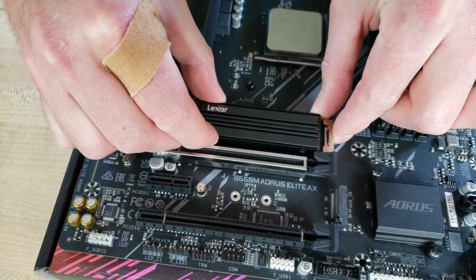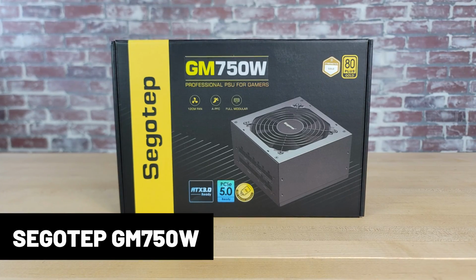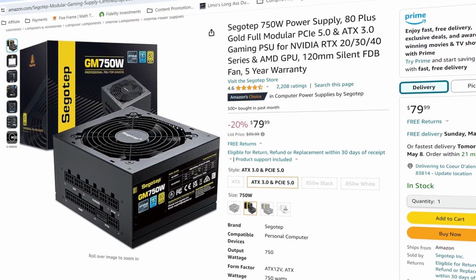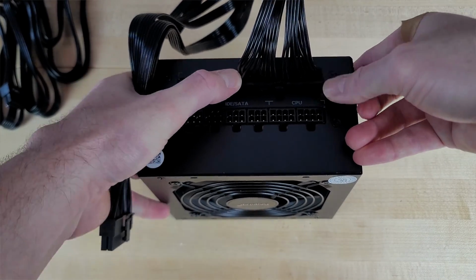this Lexar SSD. I also chose the Sigotep GM750 to power our build. This $80 750 watt power supply will be able to handle this system without any problems. It's also fully modular, which will help quite a bit with the build process and with cable management.